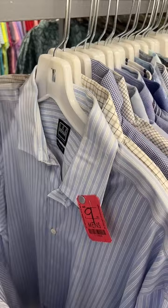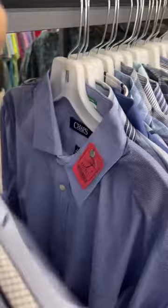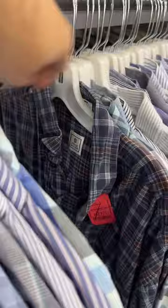Men's button right, women's button left. Oh, yeah, that's right. It's got to be a men's then. I always forget that little hack. I'm going to just look up the style code when I get home.